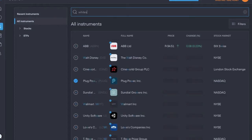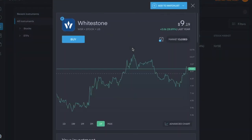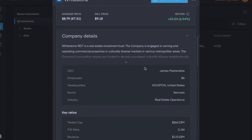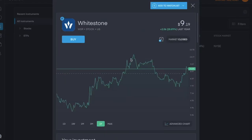So the next monthly payer is Whitestone, another real estate investment trust. Ticker symbol is WSR. They're in the real estate operations industry, and they're based in Houston in the United States. The current dividend yield is 6.73% with an earnings per share of 54 cents. The PE ratio is 11.54 and the current market cap is 264.23 million. So the last dividend I received from them was for 3 cents and they're currently trading at about $9 per share.